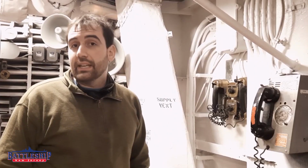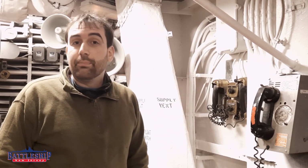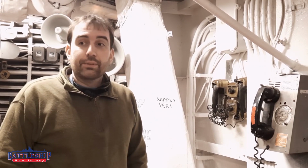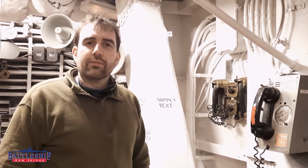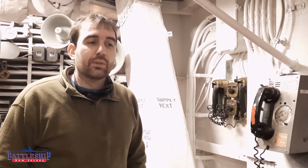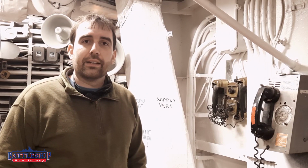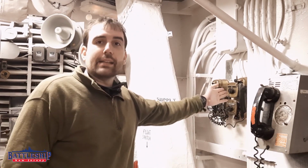Some of the engineering spaces have phone booths in them, and they are basically soundproof boxes that you can speak into. They don't have a door on them or anything, but they dampen enough of the sound of the turbines or diesel generators that you can hear what's being said. And those booths tend to have a ship service telephone and a sound-powered phone in them.